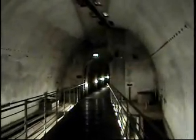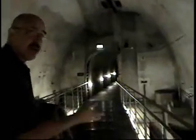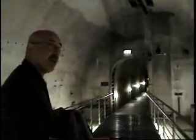Here at Obersalzberg, there was a building for each of the Nazi elite, and each building had its own entrance into the very complex bunker system. Just incredible, completely self-sustained. We had running water, power, generators. Here's where the generators would get their fuel. These are all fuel tanks, so it was completely self-sufficient.